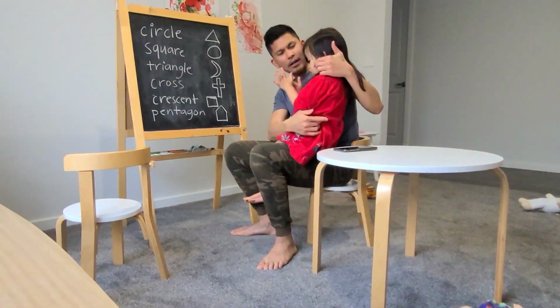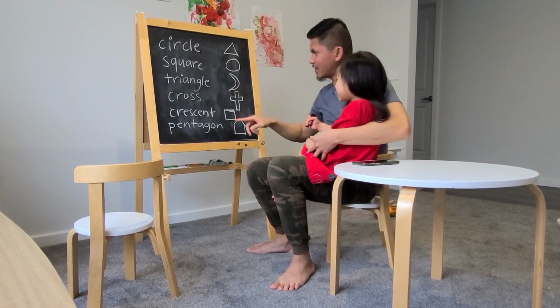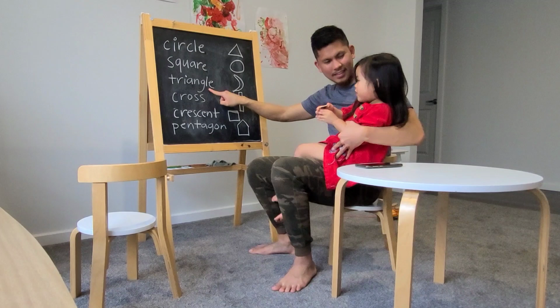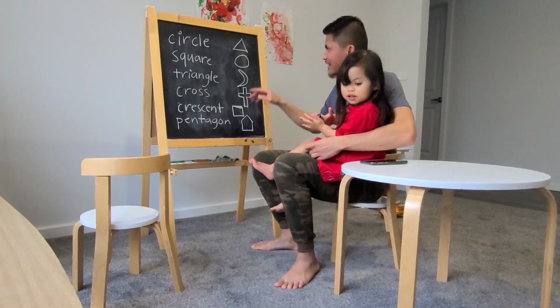Let's identify the shapes. Circle. Square. Triangle. Squash. Cross. Crescent. Pentagon. What's the word?